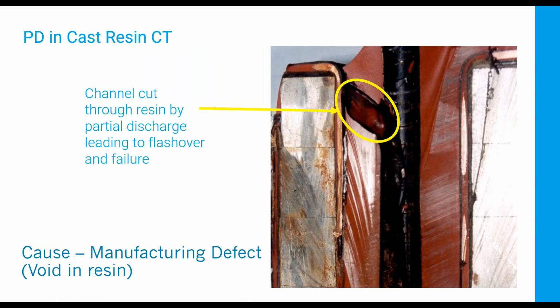Here's an example of internal partial discharge. This is a cast resin current transformer, and the resin started out as a small void, and once you have partial discharge, it always will increase. You can try to minimize surface PD, but it doesn't go away, and eventually it led to flashover and a failure. Internal partial discharge, we'll talk about detection techniques in upcoming slides here.